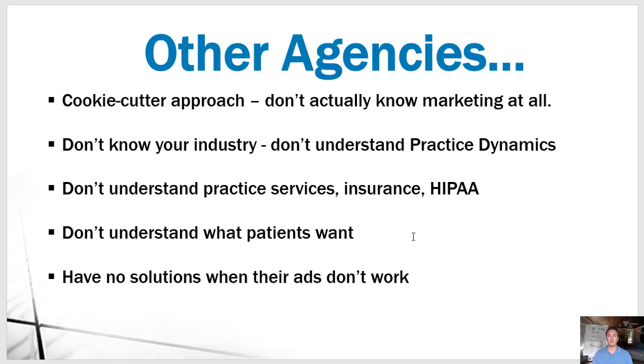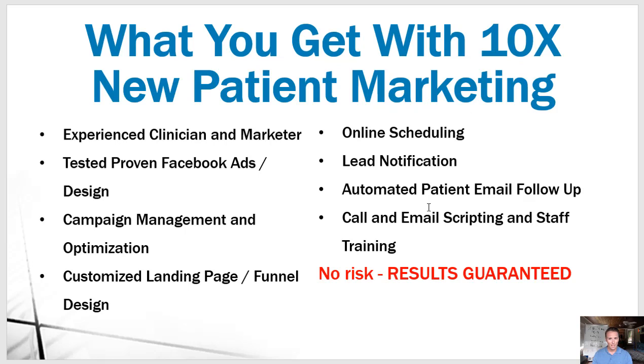The other thing I see a lot of with other ad agencies that are doing the cookie cutter approach is when the ads stop working, they don't know what to do because they don't have any other options. Again, it's cookie cutter. They've got one or two, and when those don't work, it's a numbers game. They're on to the next one. Whereas I know it works, and I know how to test it, and I know how to plug in different things, and we cycle through them, and you always have consistent new leads coming in.